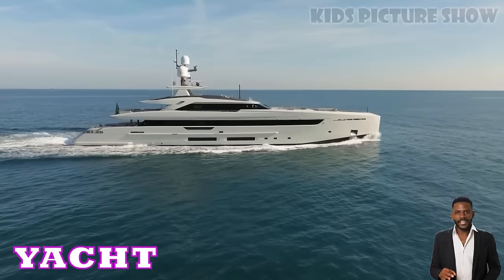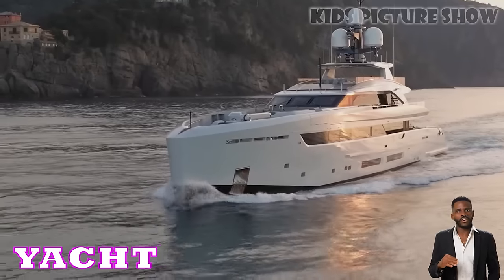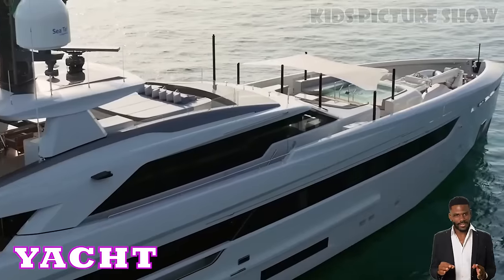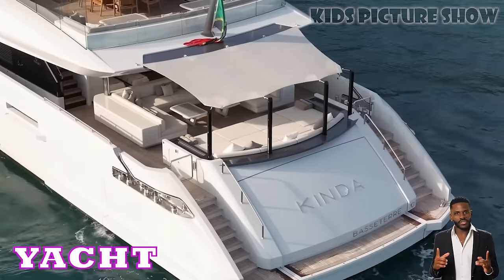Yacht. A yacht is a sailing boat or powerboat used for leisure and cruises. Yachts are often beautifully and luxuriously designed to serve the needs of the upper class.